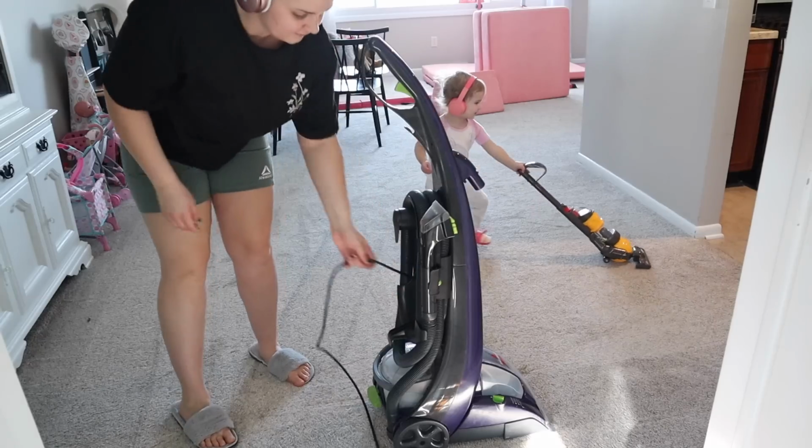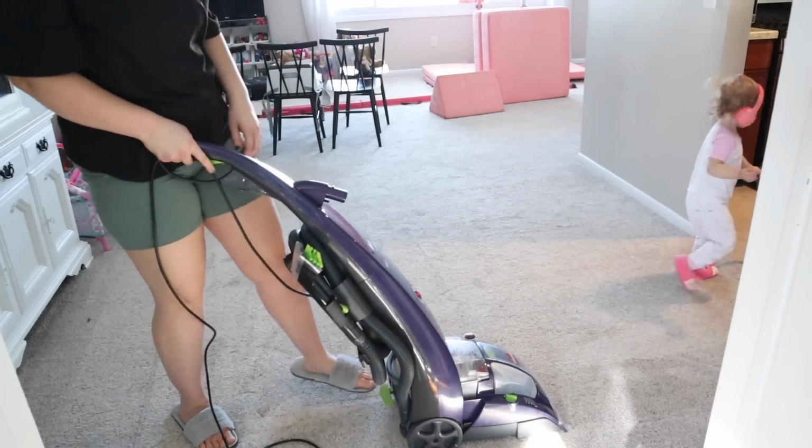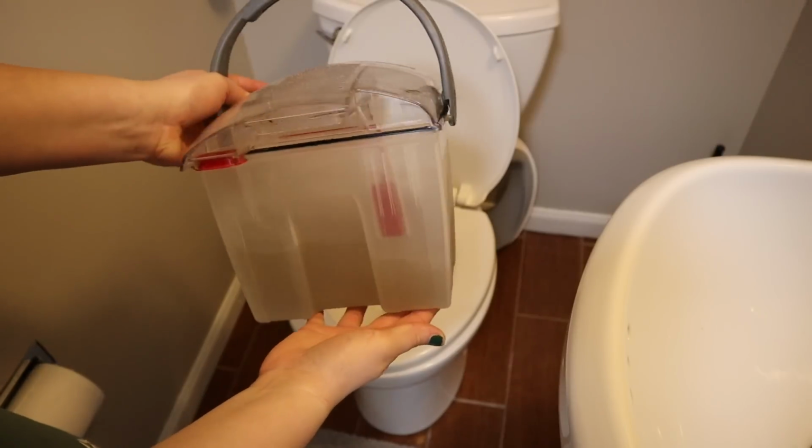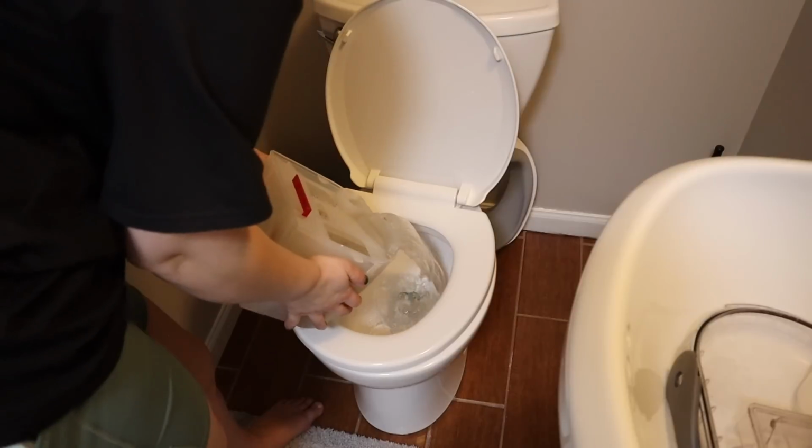This was so cute. I had to add this in here. Isla wanted headphones and a vacuum like me. She was copying me. Here's the dirty water from the dining room carpet. I have no idea how, but it seems to be the cleanest.